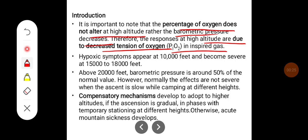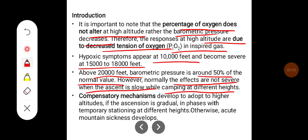Hypoxic symptoms appear at 10,000 feet and become severe at 15,000 to 18,000 feet. Above 20,000 feet, barometric pressure is around 50% of the normal value. However, normally the effects are not severe when the ascent is slow while camping at different heights. Compensatory mechanisms develop to adapt to higher altitudes if the ascension is gradual, in phases with temporary stationing at different heights. Otherwise, acute mountain sickness will develop.